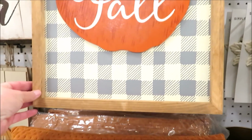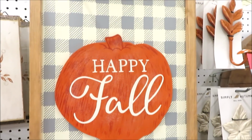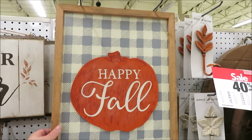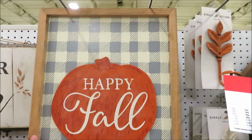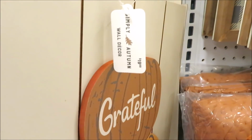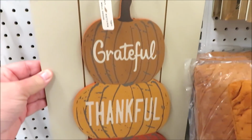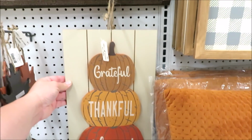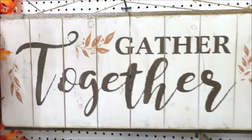Really pretty rust colored pillow. Here is the gray and white check with an orange pumpkin. Happy fall. Here's another one of their signs for $19.99. Just a few stacked pumpkins in grateful, thankful, and blessed.